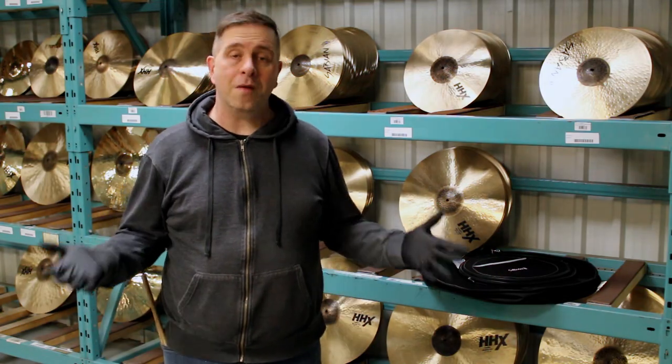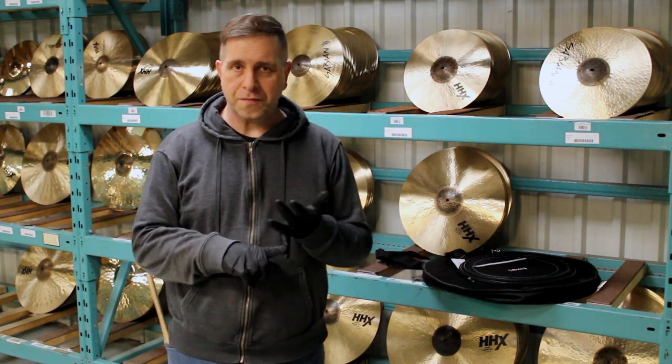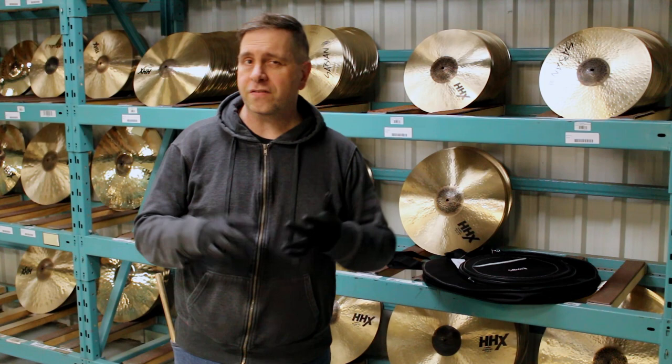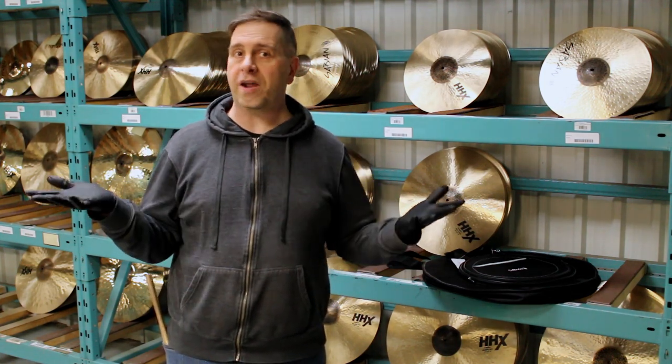We're here at the HHX Complex Rack, and I know this is where I want my hats to come from. I love the 14s, and I like the 15s a lot, so I'm gonna try them both out here in my hands, see which ones I like the tone of better, and we'll see what I end up with.